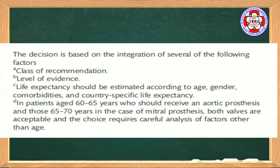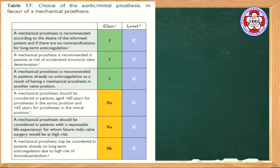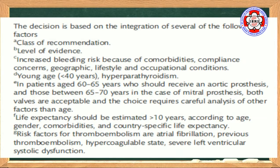So the decisions are based on integration of several factors: the class of recommendation, level of evidence, and life expectancy, which should be estimated according to age, gender, comorbidities and country-specific life expectancy. In patients aged 60 to 65 years who should receive an aortic prosthesis, and those 65 to 70 years in case of mitral prosthesis, both valves are acceptable, and the choice requires careful analysis of factors other than age. So this is a compilation of what I had said.